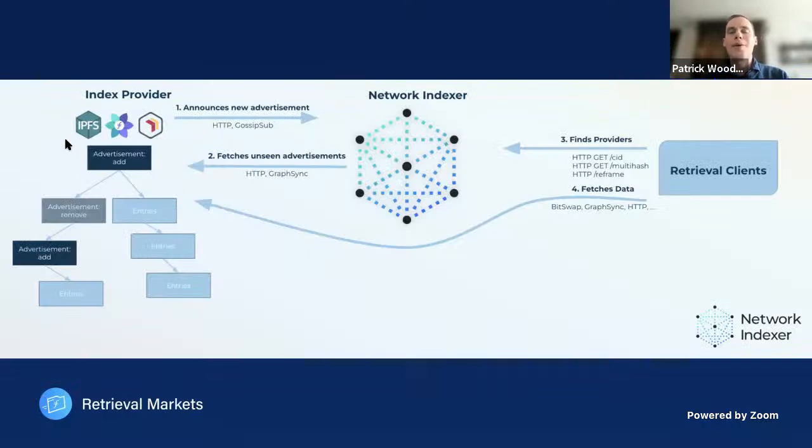So how does the network indexer then know where stuff is stored? Over here we have the IPFS nodes, or Lotus nodes, or Boost, and when a storage deal is made on Filecoin, or when something is stored on an IPFS node, they are able to advertise which CIDs they're storing, and they can either gossip that, or they can even just send HTTP requests to the network indexer, and that then stores a huge number of records of just a mapping of CID to provider.